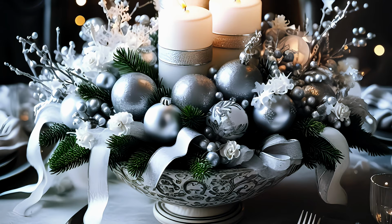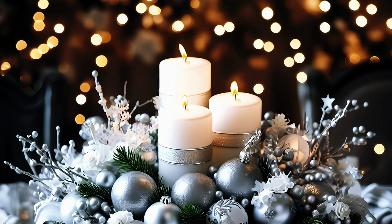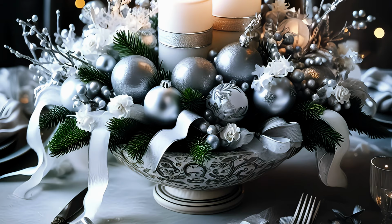A silver centerpiece. You can create a stunning silver centerpiece by using a silver tray, a silver bowl, or a silver cake stand. Fill it with silver ornaments and candles. You can also add some greenery, such as a silver garland, silver wreath, or a silver branch.